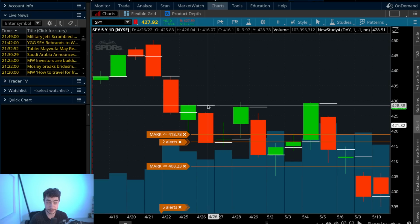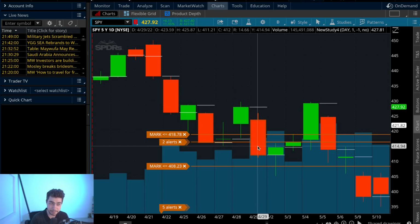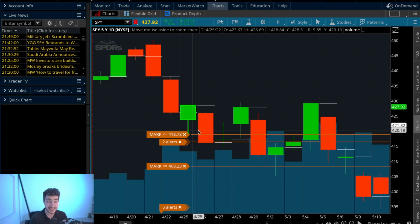Remember the gap? And look, there was a gap to fill right here. You see that? There's this gap at 429.70. Same thing, right? Massive bull trap. It went even lower to 412s. Are you guys seeing this, man?